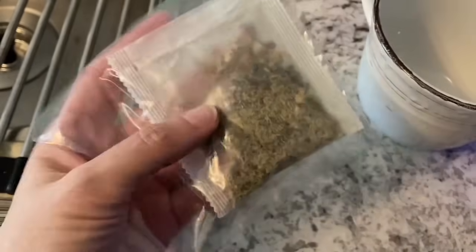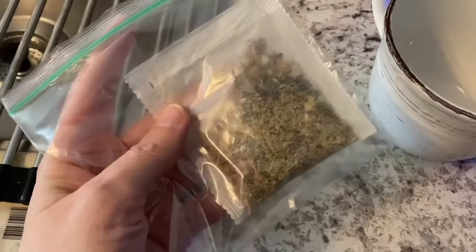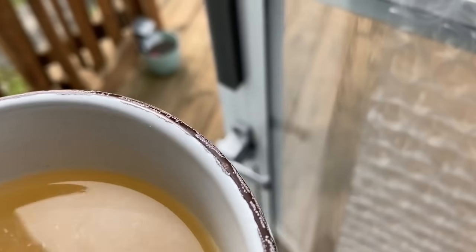Here's my last little tea bag of the chamomile CBD tea. Let's fix it up. It's nice out. Let's go outside. Look, it's nighttime and we still got daylight. I mean, it ain't night-night.